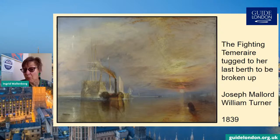He was a working class boy, and a prodigy, only 15 when he had his first watercolor displayed at the Royal Academy, which is really quite something. When he painted this painting, he was 64. So he is now successful, confident, and can do more or less what he likes. There is a particular event that inspired this scene. The name of the painting is The Fighting Temeraire. It's a long title, but let's call it The Fighting Temeraire.